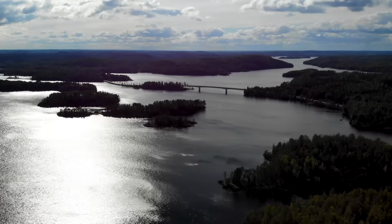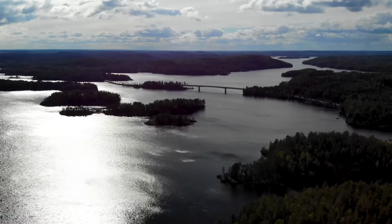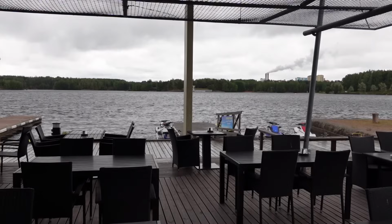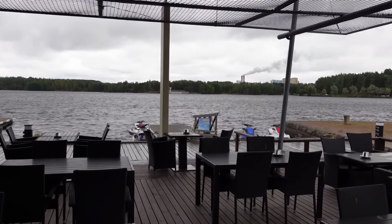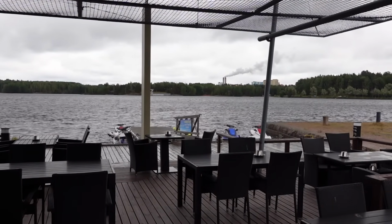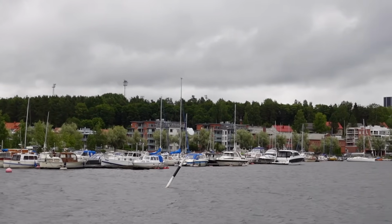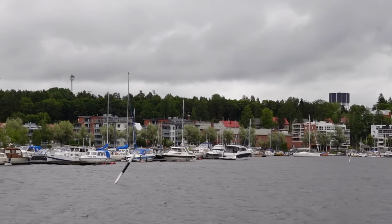It is the longest coastline of any lake anywhere in the world. It is also, I've got to say, a fairly shallow lake, relatively. 56 feet, that's about 17 meters, is the average depth. It is as well very popular for the Finns to have their holiday homes on. There are over 500,000 holiday homes in Finland. More than 50,000 of them are built on the shores of the lake.